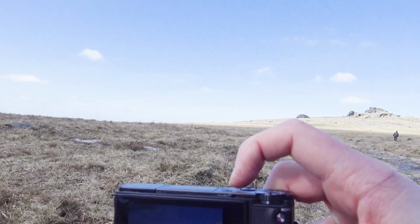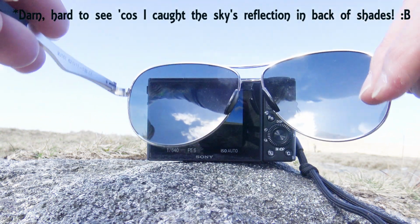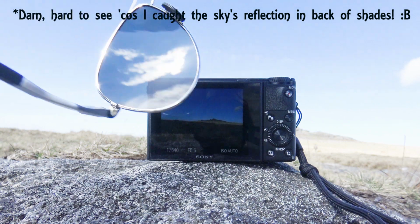I've just realised these sunglasses, which are polarised, change the view of my Sony RX100 LCD when you turn it. It's quite funny. I don't know if I can show it, to be honest. Can you see it goes black?